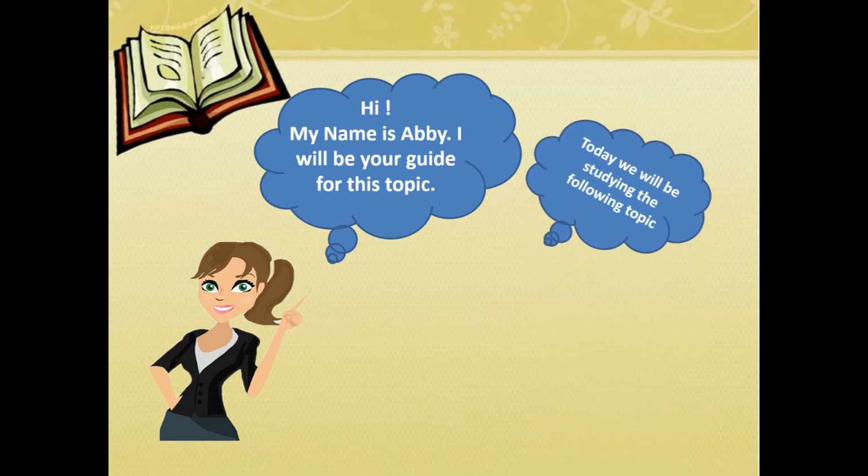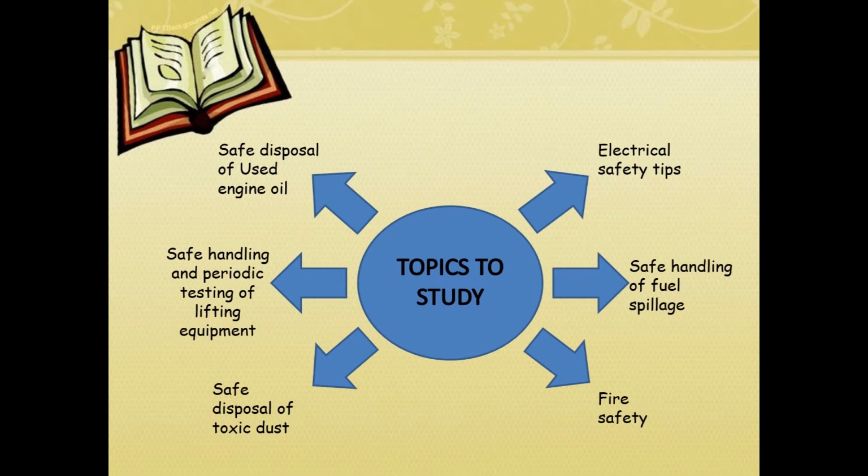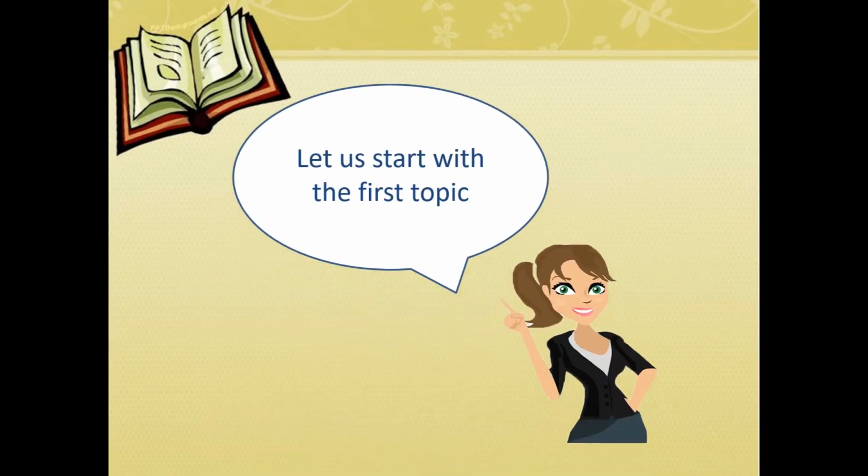Today, we will be studying the following topic. Unit 2, Knowledge of Fire Safety. The topics which will be discussed are electrical safety tips, safe handling of fuel spillage, fire safety, safe disposal of toxic dust, safe handling and periodic testing of lifting equipment, and safe disposal of used engine oil. Let's start with the first topic, safe disposal of used engine oil.